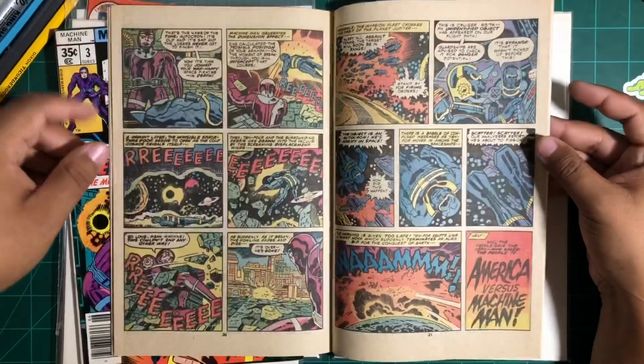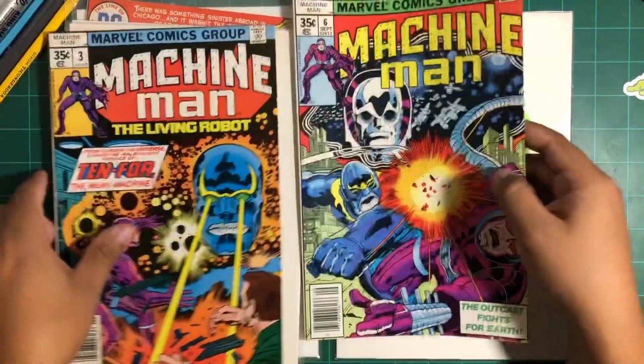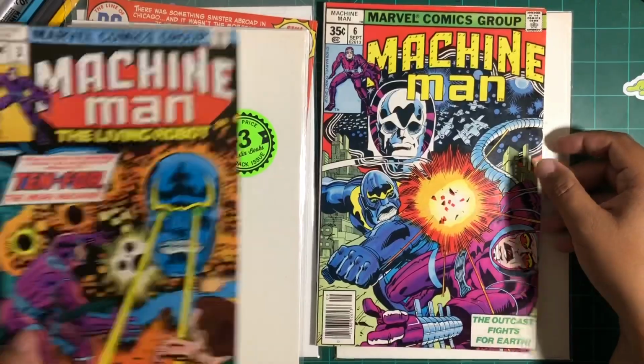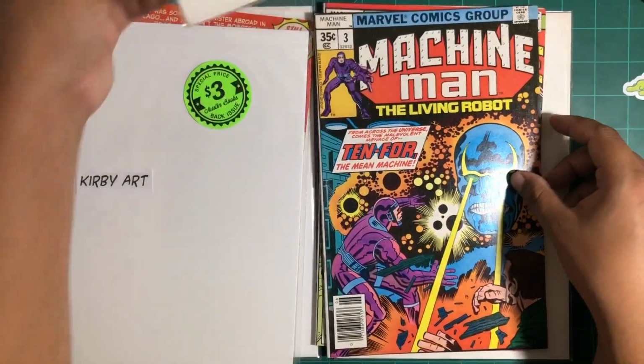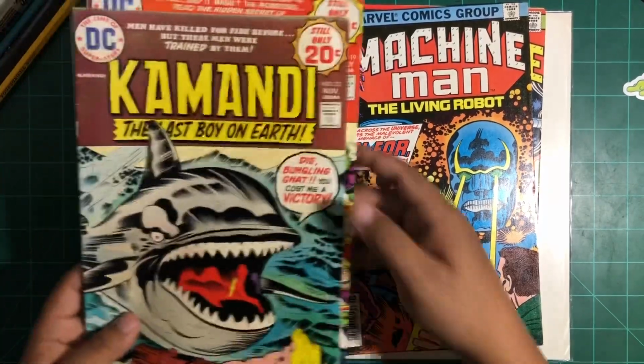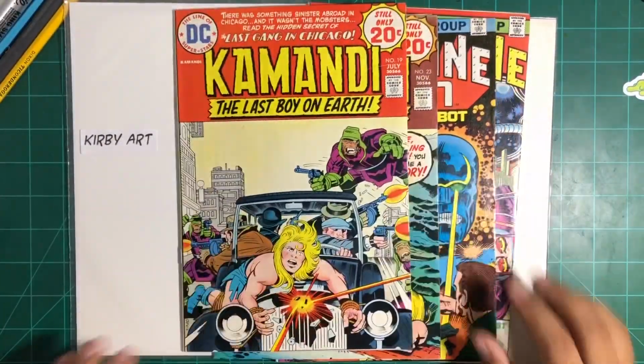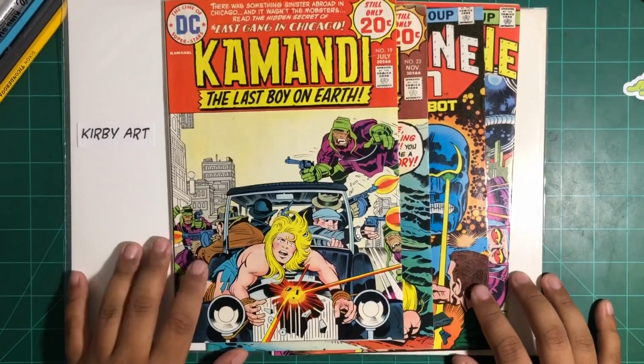And then we end with beautiful space. And so that is Machine Man issue 6, Machine Man issue 3, and Kamandi, Last Boy on Earth, issues 23 and 19. And don't worry, I will be putting these back in the bags and boards.